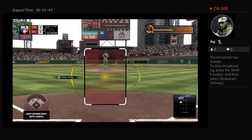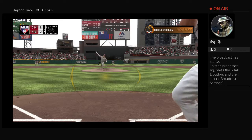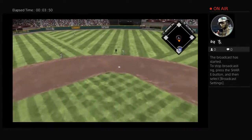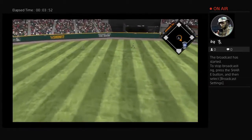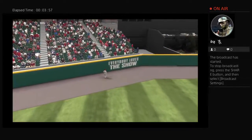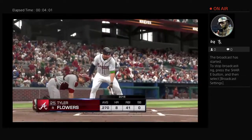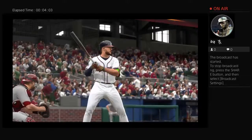Here's Matt Adams now. Batting 5th, first baseman, Matt Adams. Lifted the other way to left center. Duvall on the move. He makes the running play. 2 down. Batting 6th, striding into the box, Tyler Flowers.